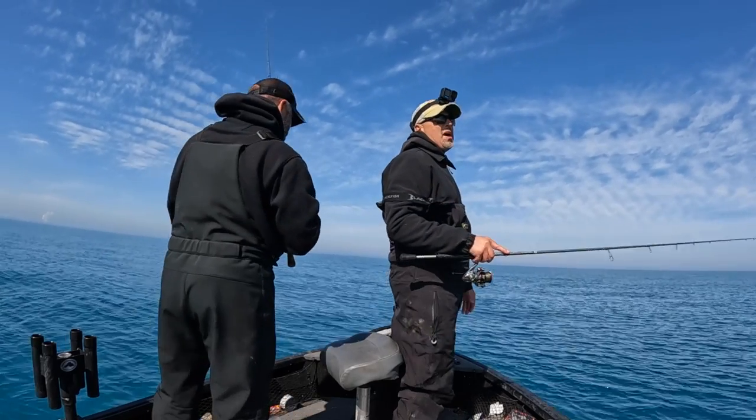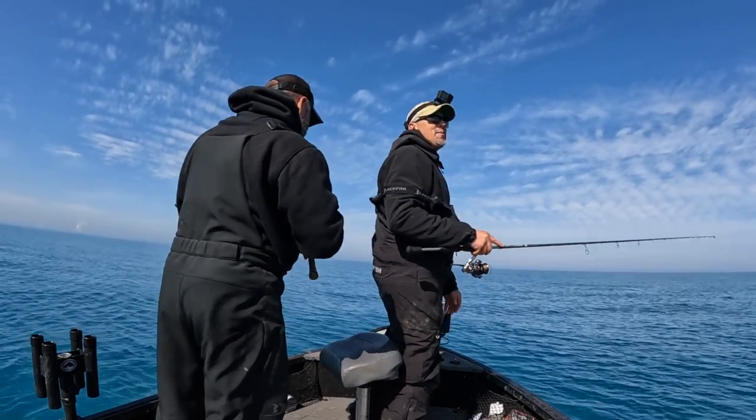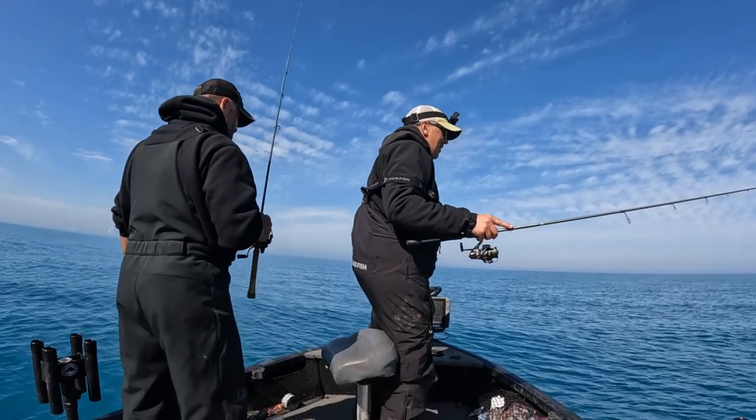I used them a little bit and I was getting a few, but the blade bait was working better, so I just put it down. Right. I just want to use what's working better.